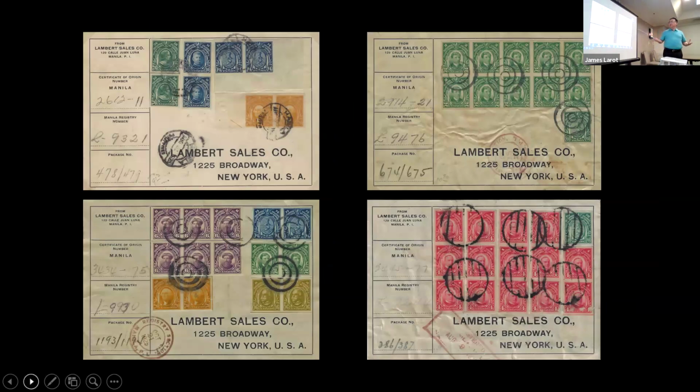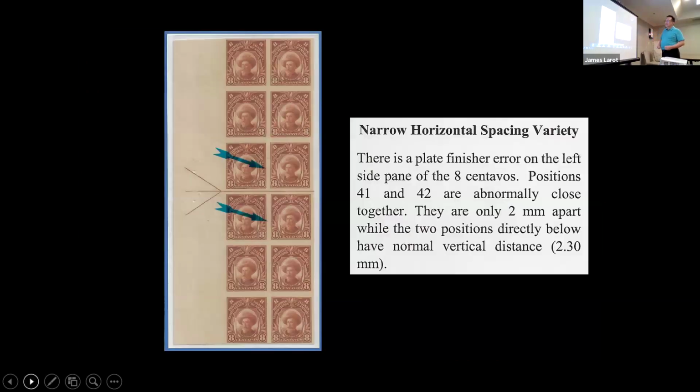So these are the nice labels for the high values, you know, the 10 peso margin corner, and the 4 pesos, those are really nice. I know one guy who was deadly on this: Jamie John, that's his code name for eBay. And that was the code name of the late attorney Leonard Diamond. Next slide, please. So this is the narrow horizontal spacing variety that I'm talking about.